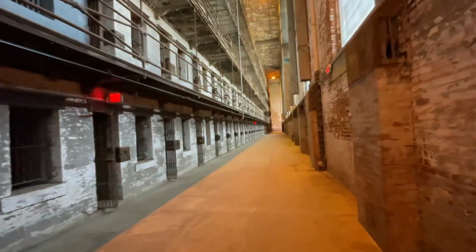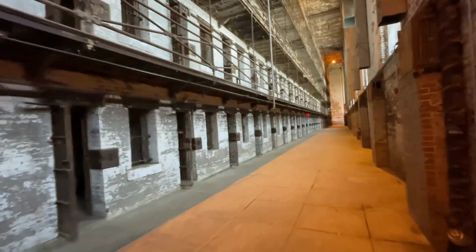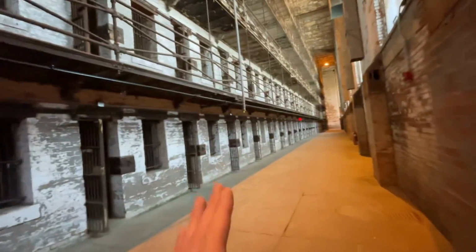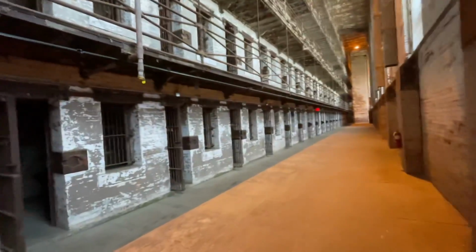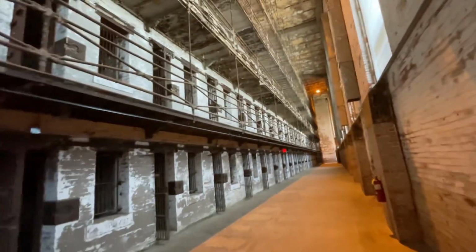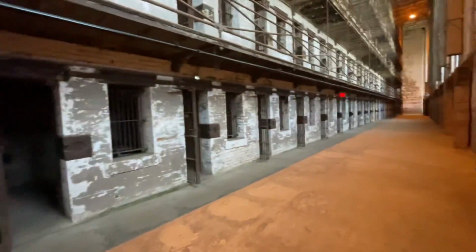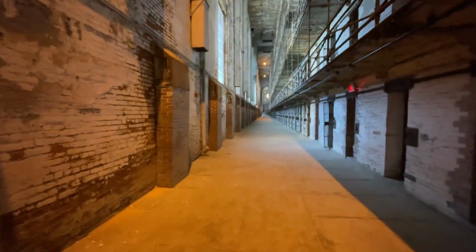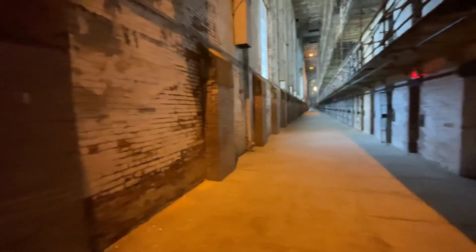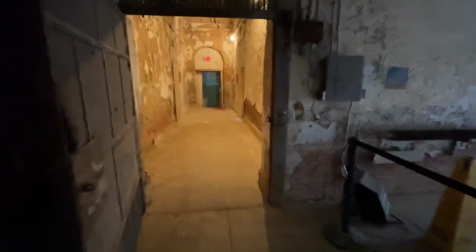We're just gonna kind of walk around here, and you see how these cells are a little bit different than the ones over on the East Block. Man, to think 700 people were housed here. 2 inmates per cell. Okay, so here we are at the end of the West Block. There is a room right here to the right. I'm not entirely sure what it was used for, but we're gonna go check it out.